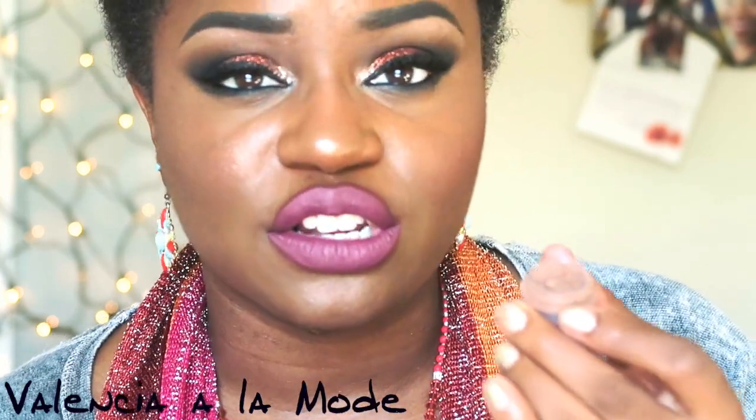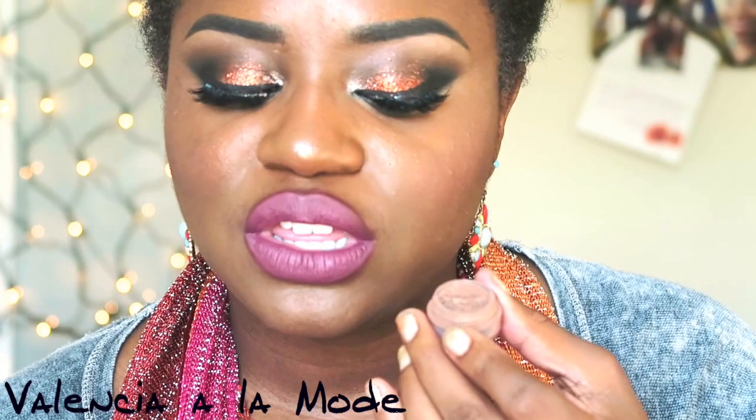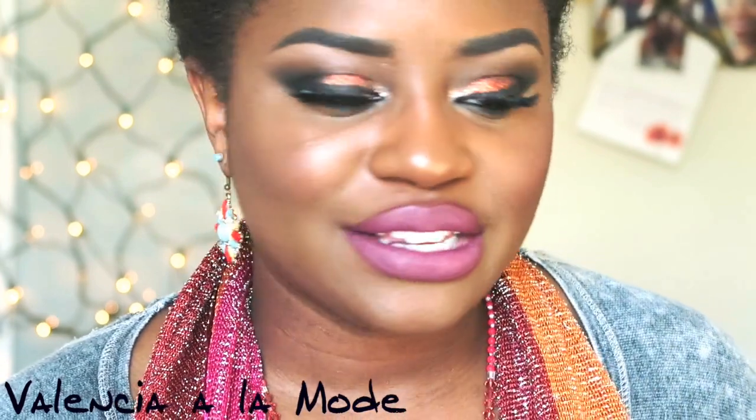When I first got this product in the mail, I just thought, okay, cool, another brown eyeshadow that's not going to show up on me because it's like my skin tone. And that was my first thought. Let me see if I can do this without it falling out, because it's a loose shadow. It is almost to the T exactly my exact skin tone.